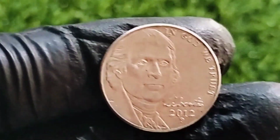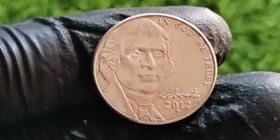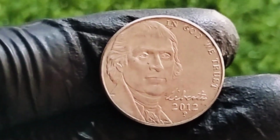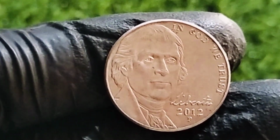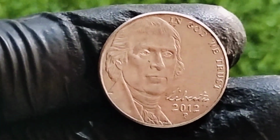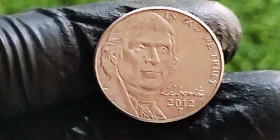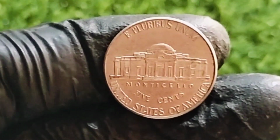of Jefferson's principles. The mintage numbers for the 2012 nickel provide insights into the scale of its production and circulation. According to the U.S. Mint, the Philadelphia Mint produced approximately 374,400,000 Jefferson nickels in 2012, while the Denver Mint contributed 382,080,000 coins. Combined, over 756 million nickels were released into circulation in 2012. These massive numbers ensured that the coin was common in commerce but still of interest to coin collectors, especially those pursuing date and mint mark sets or uncirculated rolls.